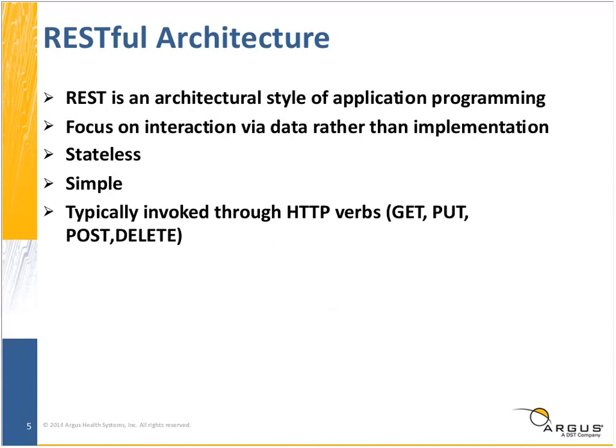Looking at the REST architecture, it's an architectural style of application programming. It uses data interactions rather than an implementation. So any type of language can call any type of language. Java can call JavaScript. JavaScript can call anything. And it just focuses on interactions via data rather than the implementation of an application. The REST services are stateless and simple and are typically invoked through HTTP verbs: get, put, post, delete. Very, very simple.